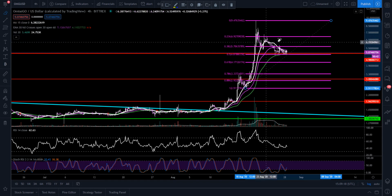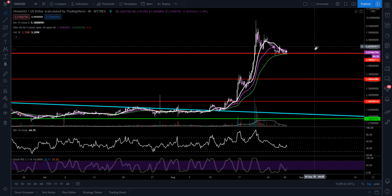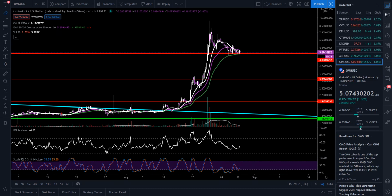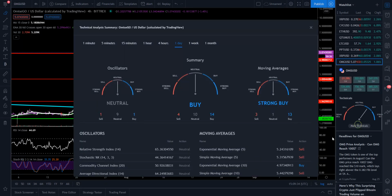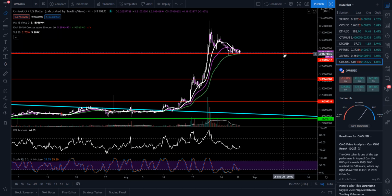In terms of overhead resistance, if we do start making a nice move to the upside here, we're going to look to get up above $5.65. RSI right now is at 44, and then our stochastic is at 35 and 25 on the 4-hour time frame, showing us a little more detail there. The technicals: 4 sell, 10 neutral, 14 buy. Oscillators basically dead neutral. Momentum's a sell. MACD level is a buy. So that's going to be Omise Go.